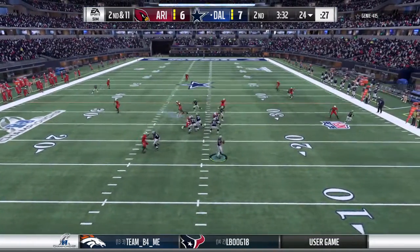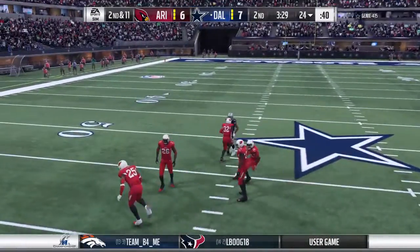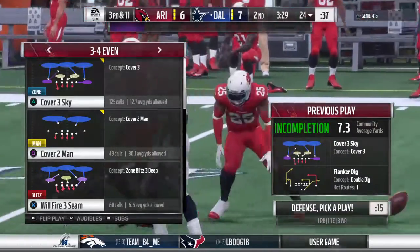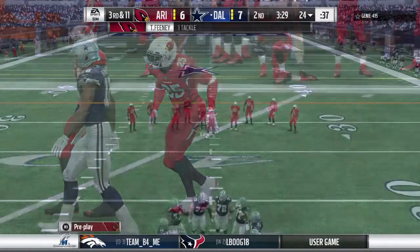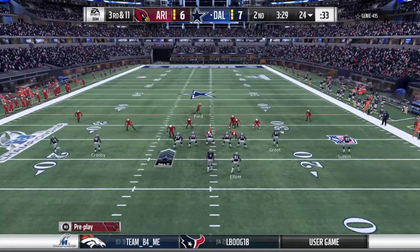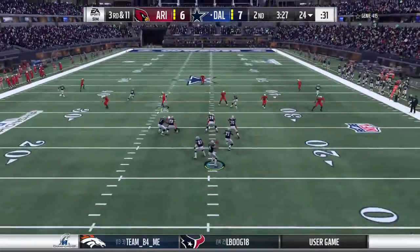Second down, Prescott. Throwing over the middle, and it's incomplete. The positioning here is key. As a defensive back, you're taught 99% of the time, make a play on the football. But in this case, making a play on the man was all the difference. That's what forced the incompletion.